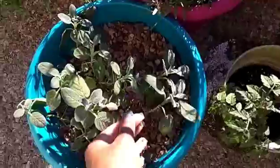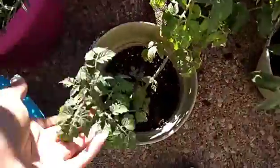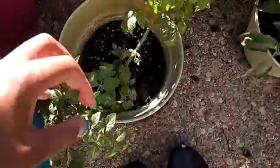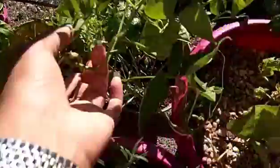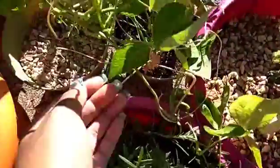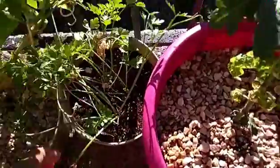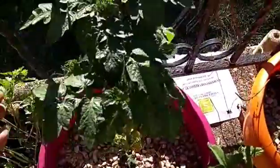Here are my red robin tomatoes. They are a dwarf variety. They're very, very tiny and very adorable. They are determinate, so they will all set fruit at the same time. And from what I've seen, they set a lot of fruit all at once. Here is my Borlotti bean, which has one bean on it at this moment in time, and I have some parsley right there.